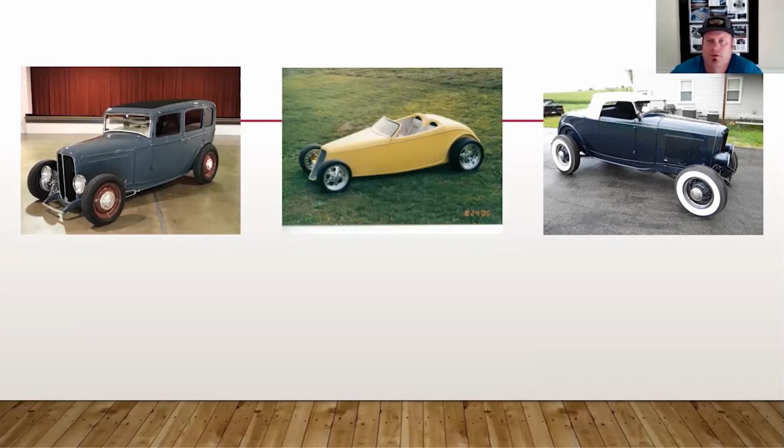This was voted, when they did the anniversary of the Dukes at the Roadster Show, one of the 75 most significant '32s of all time. This is known as the Pete Henderson Roadster. Pete just passed away a year or so ago. He was in his 90s.